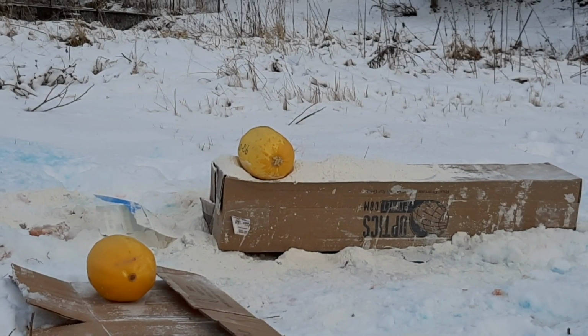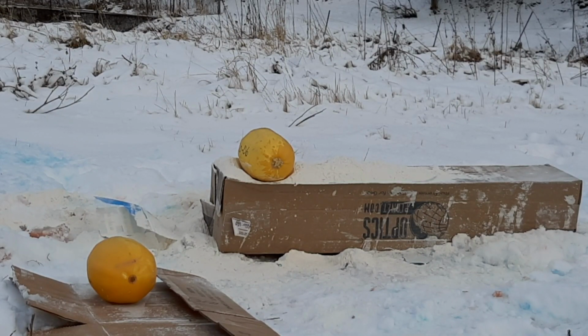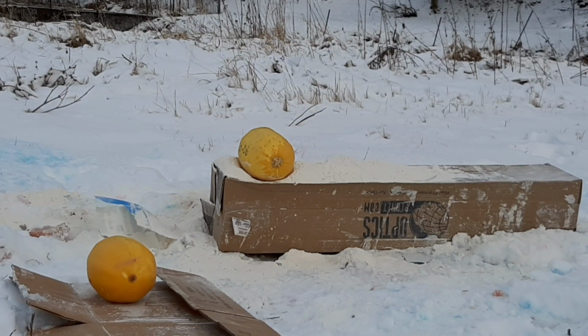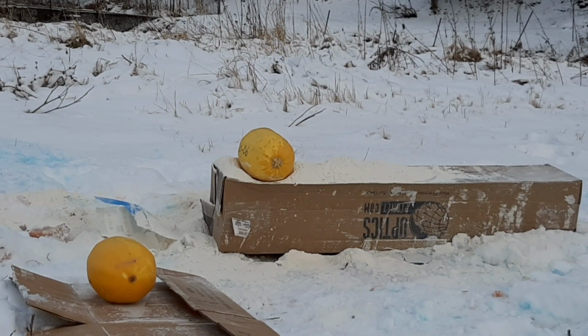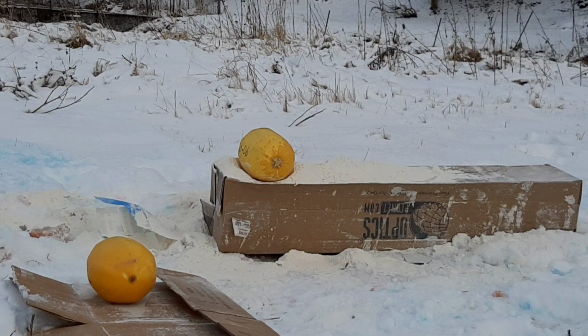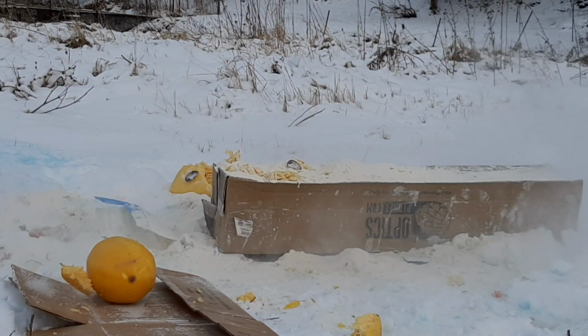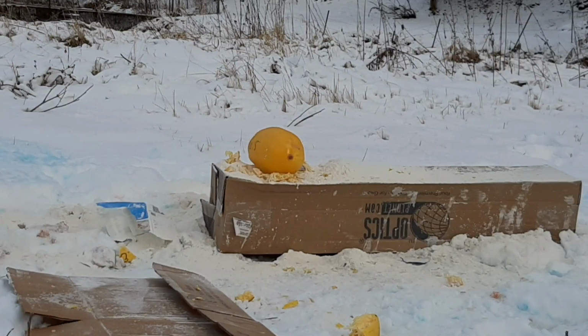All right, guys. First up high, we got the 30-06. And next up, we got the 6.5 Grendel.